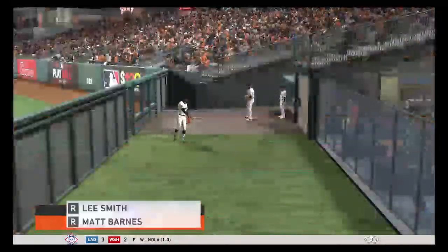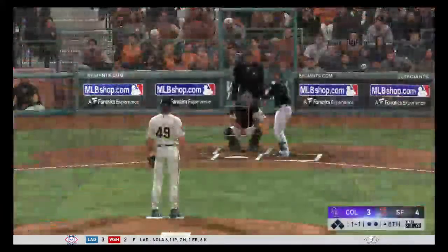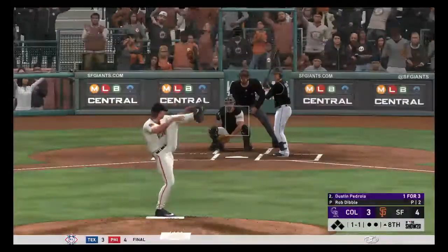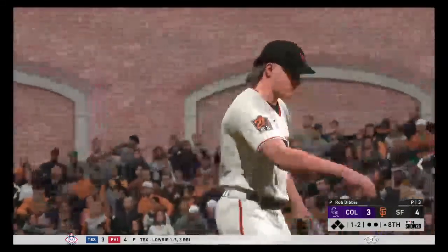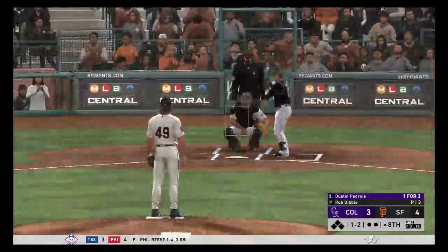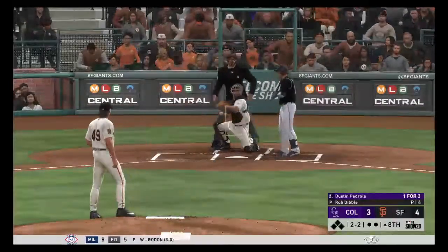Tried to get him to go after the slider, but it's 1-1. Now action in the bullpen as their closer starts to get loose out there. The 1-1. And the third baseman will have a look at it, but this is back into the seats. The 1-2 is a slider that misses below the zone.